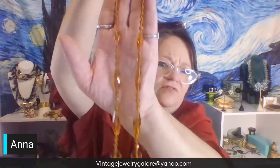See how the beads go? Yeah. The smaller beads up top and then they go down. They kind of even this out. Doesn't have a clasp on it. I think it's very pretty, the glass.